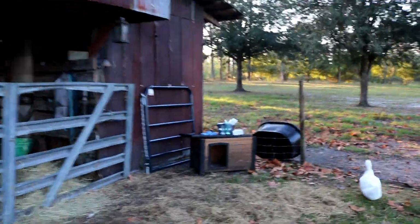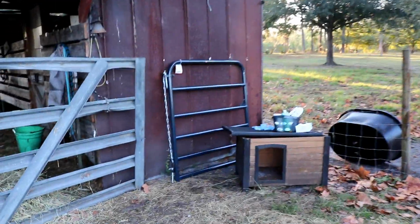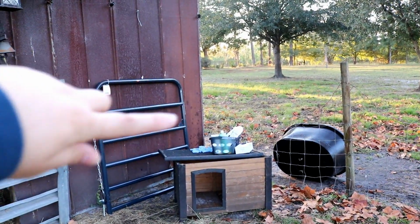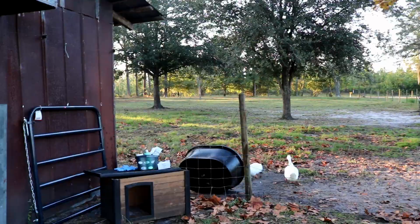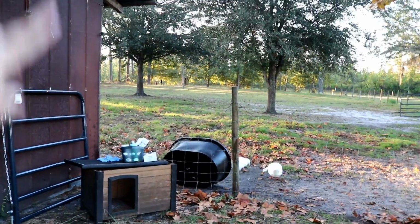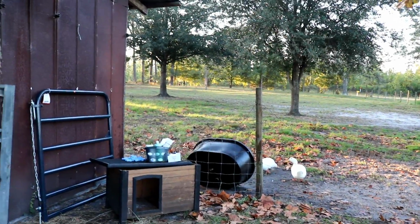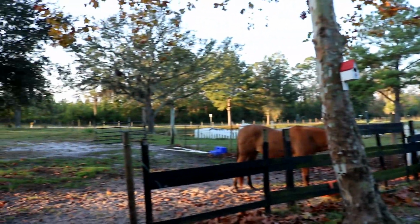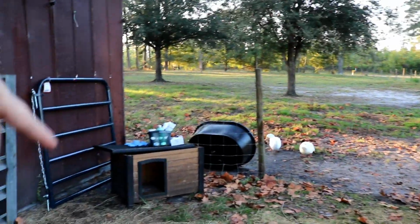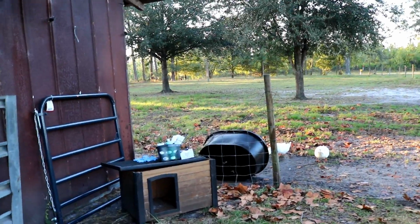But I got this 4-foot gate from Tractor Supply the other day, and we're going to be putting it right there in the corner. So the hitching post is right here behind me. It's a lot easier for me to take the horses through here to turn them in and out, bringing them to the hitching post and everything, instead of walking through that gate and then going all the way to that gate and having to walk back and forth.